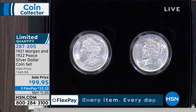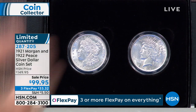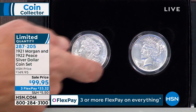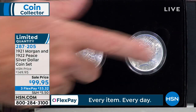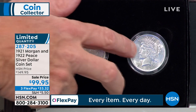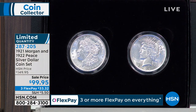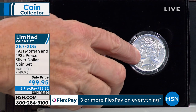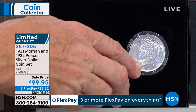The United States government first made the Morgan Silver Dollar in 1878 and last made it in 1921. That's what this coin is. Remember, we talk about the end of an era, the big bookend coin. This is the last of the Morgan Silver Dollars, 1921. They did make a 1921 Peace Dollar, but it was an ultra high relief. You couldn't even stack them. They're crazy coins. So the first year of the regular issue of the Peace Dollar was 1922.